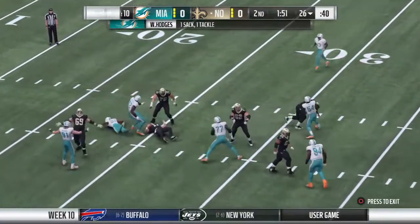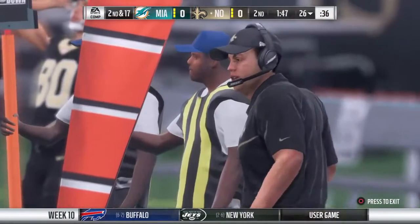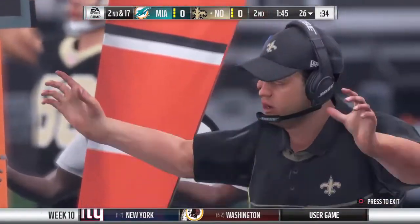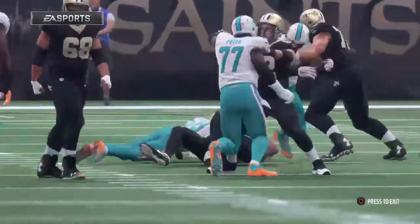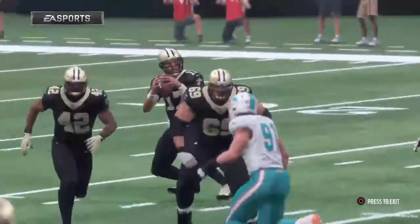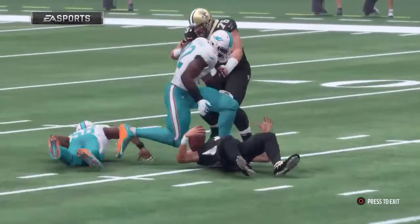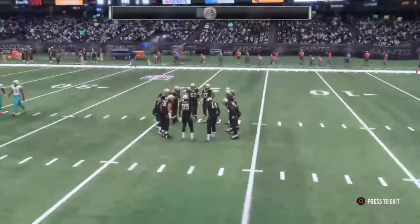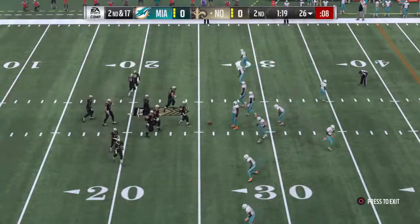And the Dolphins rush gets home. Down he goes. And here the pressure from the outside linebacking spot. And normally when that happens and they're able to get home, that means the other guys on his team helped him out a lot. That they occupied people to allow it to be no less than a one-on-one situation, allows him to get home.